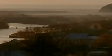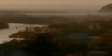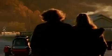Tigers are not alone in this wilderness. The village of Ternay lies at the edge of the reserve. The people here have lived with tigers for generations.